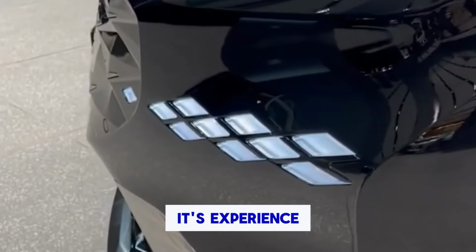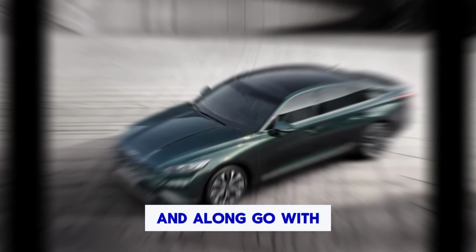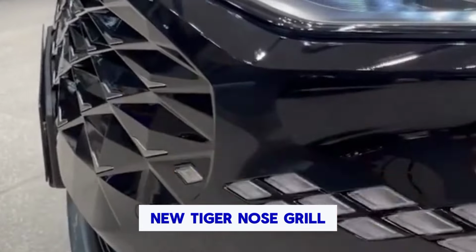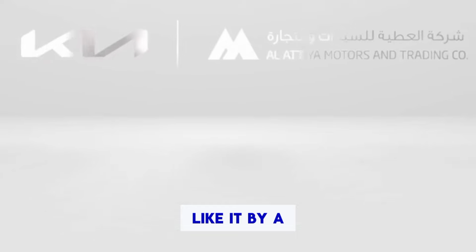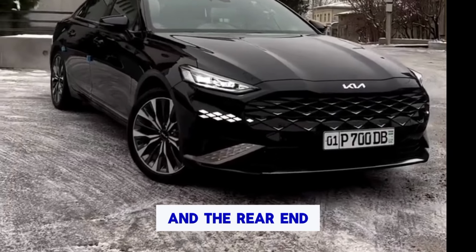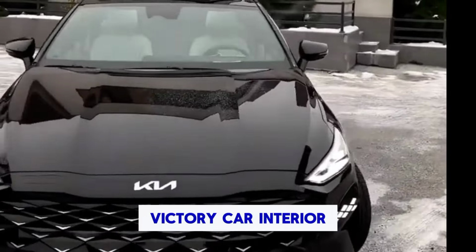Exterior. The K8's exterior is sleek and stylish, with a fastback profile and a long, low hood. The front end is dominated by Kia's new Tiger nose grille, which is flanked by slim LED headlights. The side profile is highlighted by a sharp character line that runs from the headlights to the taillights, and the rear end is clean and uncluttered, with LED taillights that stretch across the width of the car.